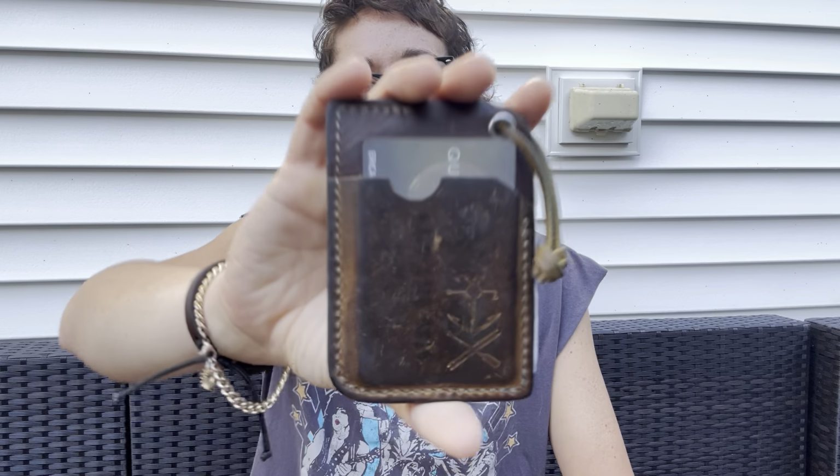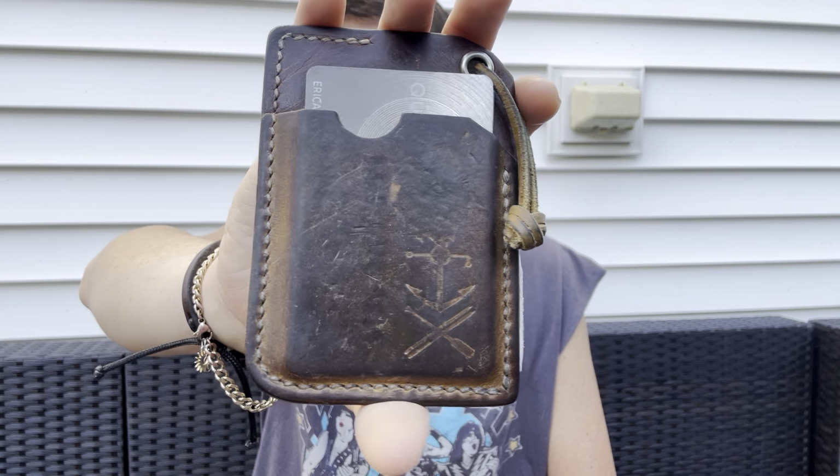I have no desire to change this out. I've been carrying this for over a year. I put it in my front right pocket. You're not supposed to sit on your wallet. Don't put it on your butt. Throws your back off, okay? Put it in your front pocket or something, or a cargo pocket.